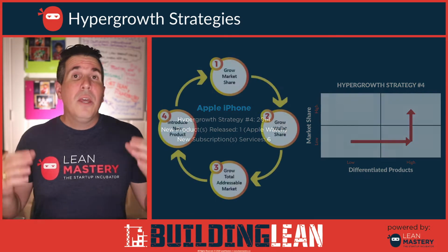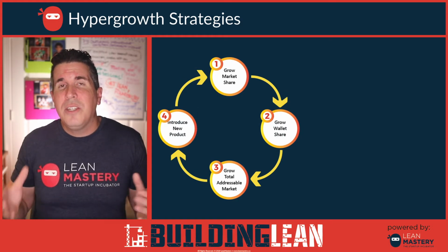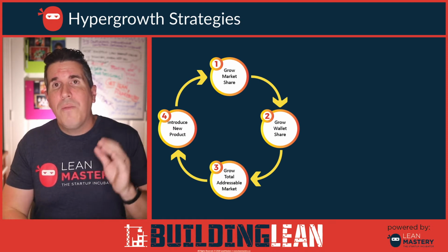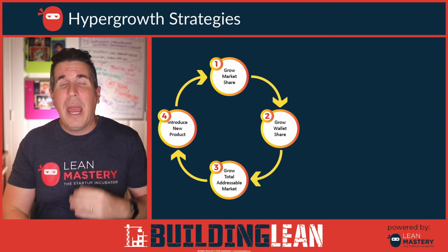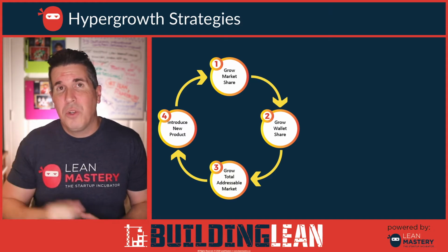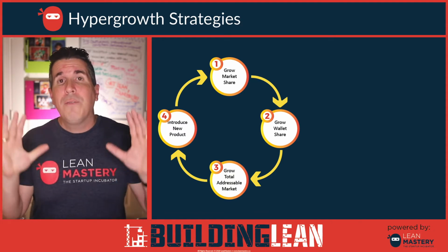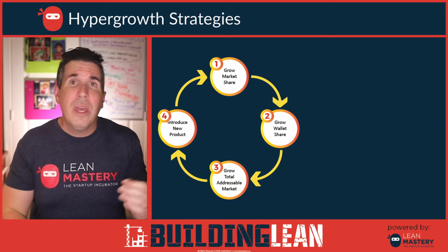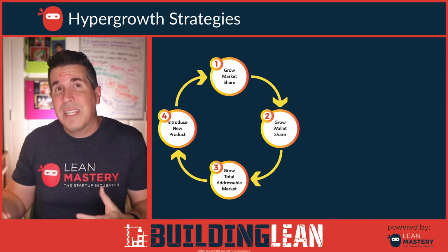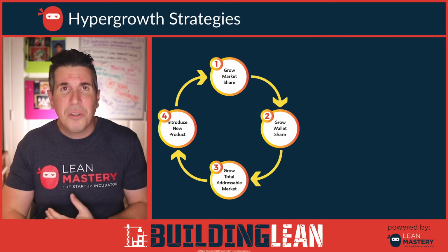So now that you understand the 4 hypergrowth strategies, let's return to what you need to do to successfully complete this milestone. You're only going to focus on testing and validating your scale hypotheses related to hypergrowth strategy number 1 and hypergrowth strategy number 2. You'll reserve any focus on hypergrowth strategies number 3 and 4 for the next startup phase of sustainable growth, as you'll be unable to implement those without first successfully executing hypergrowth strategy number 1 and 2. They compound on each other.